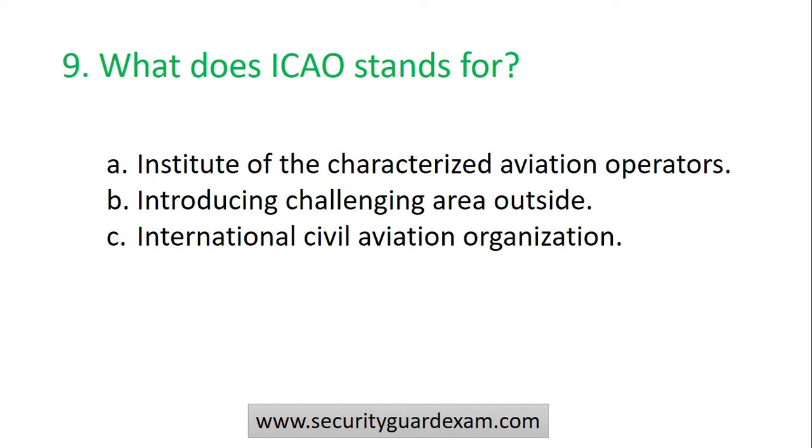Number 9. What does ICAO stand for? A. Institute of the Characterized Aviation Operators. B. Introducing the Challenging Area Outside. C. International Civil Aviation Organization. Okay, the correct answer is C. ICAO stands for International Civil Aviation Organization. It is the correct answer.